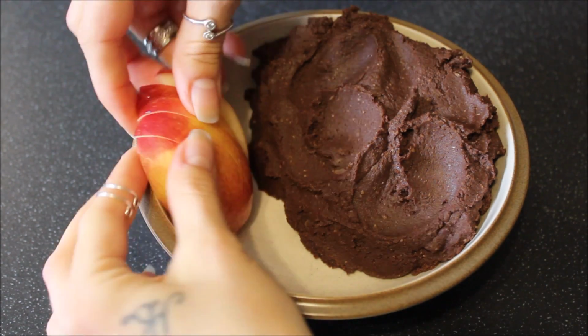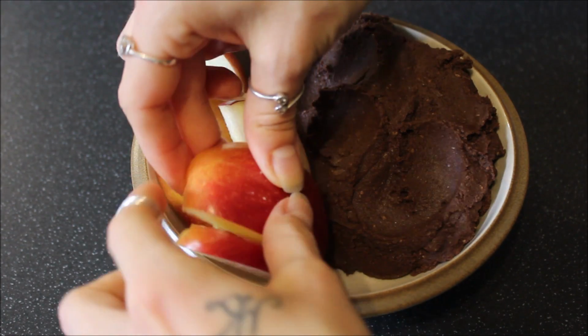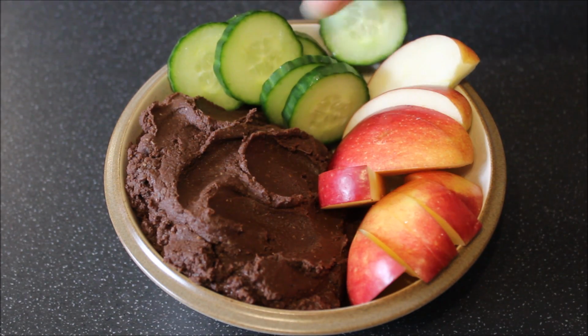And then I paired it with one chopped apple and about half of a large chopped cucumber. And I used the apple and the cucumber as dips for the cookie dough.